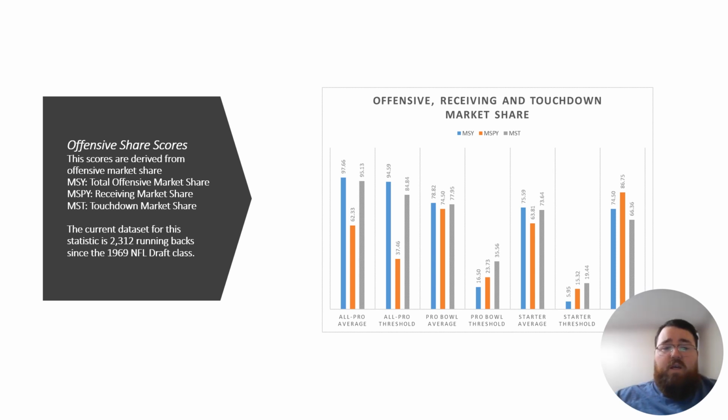Now, moving on to his offensive market share production scores. Blake Watson had a 70 percentile total offensive market share production score, 86 percentile in terms of his passing yardage market share production score, and a 66 percentile in terms of his touchdown market share production score. All those numbers are out of 2,312 running backs since the 1969 NFL draft class. And all those numbers pretty much hit all the starter averages that you're looking for at the position, and even eclipse some of the Pro Bowl averages as well. So his production, just based on his market share data, was very impressive.